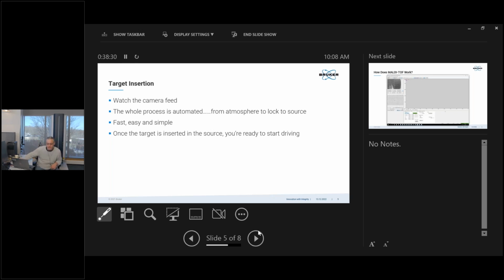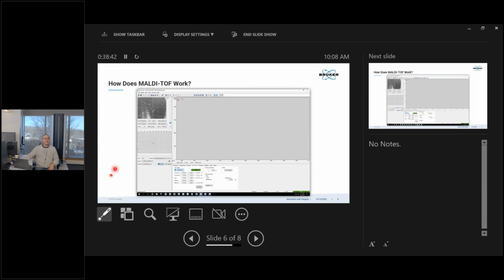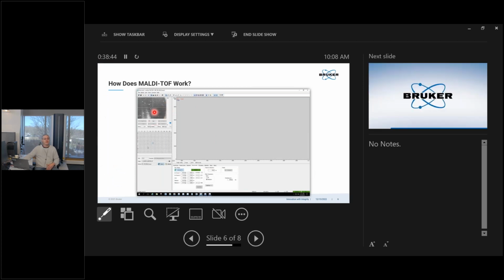Okay, now that we have the target in the source, here's a small video that is an example of someone actually operating the instrument. So this is what you would see as an operator, or be doing as an operator. We can see here, once the sample is inserted, you can have a real-time zoomed in view of the sample target. You can move to any position on the sample target with one click, as long as you know where your sample is, letter, number.